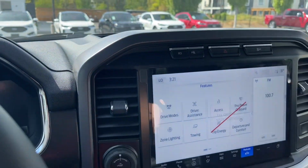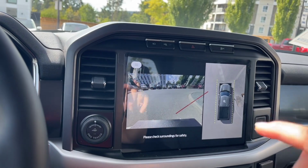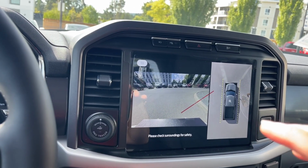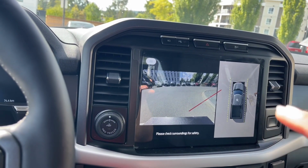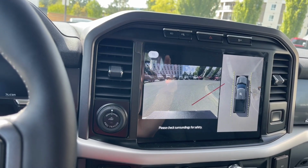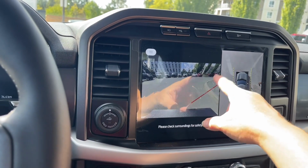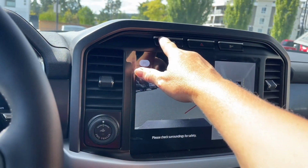In the center, you have a place to put items, and here's your camera view. And so we can push on the camera view without putting the vehicle in gear. And what we're seeing is the forward view in front of us of what's ahead. So without putting the vehicle in gear, you can take a look around. This is where we are in space. This is just a protective cover. So it's just telling you, take a look around before you head out. We'll just press that again.